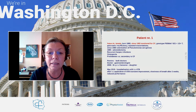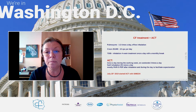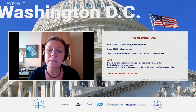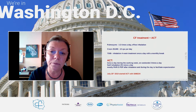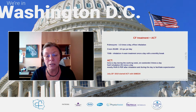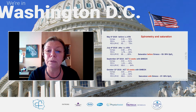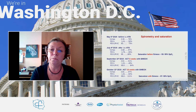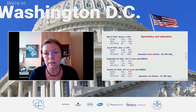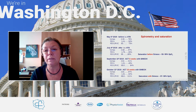And please, next slide. In the first part of the slide, you can see the normal treatment for CF patients, which is standardized, and ACT was also standard. We can do it twice. She did it twice a day during the week. The next slide informs you about the spirometry and saturation.